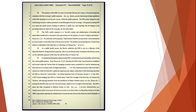Chirograph, creating the IOR as a canon law juridic person, limiting its authority to public acts and requiring that all changes to the governing statutes be made by the sovereign, not the entity itself. 37. The IOR's public purpose is to provide custody and administration of movables and immovables transferred or entrusted to the same institute for the purpose of works of religion and charity. In conformity with its purpose, the institute therefore accepts assets whose destination is at least in part, or in the future, that provision of the previous section.